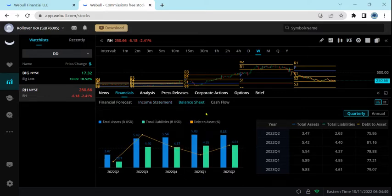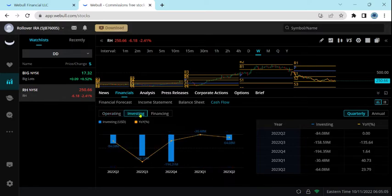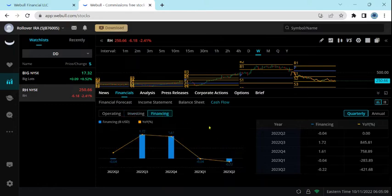Balance sheet, their total liabilities look pretty stable. So their debt to assets decreased. It looks like it's going to increase a little bit going forward. Cash flow is decreasing going forward. Again, that's negative going forward, that their cash flow is decreasing. Investing, they've lost some money investing, but it looks like it's improved. And their financing, it looks like that's stabilized about zero, about flat.